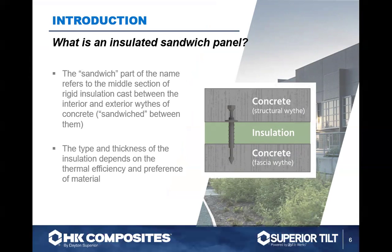So an insulated sandwich panel is really quite simple. We've got two concrete layers, or we call them wythes, with insulation in the middle, and that's connected with, in our case, non-conductive connectors. We call them wythe connectors, and there's a couple different ways to do that. There's different thicknesses of insulation, and different thicknesses of concrete on either side. We're going to focus on one in particular, but we can go to the next slide.